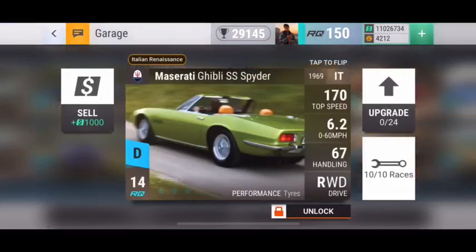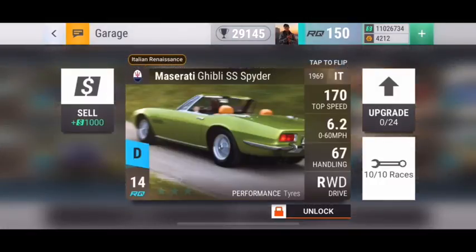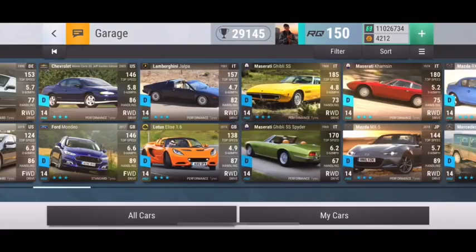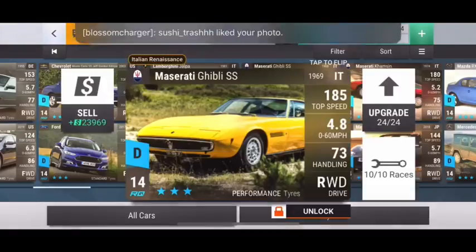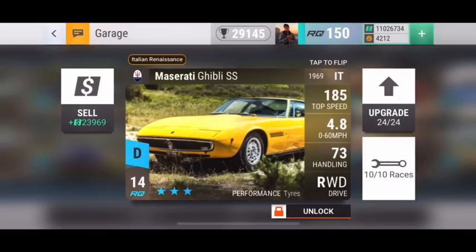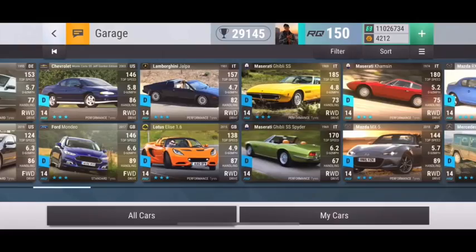Another one I have here, another new collection, is the Maserati Ghibli SS Spider, but I don't think I'll be maxing this one anytime soon, just because I have the Camzin and the Ghibli, but I kind of want to max out the Ghibli SS to complete what I like to think is the holy trinity of Italian Renaissance rares, which is the traffic light holy trinity: the green means go, Ghibli SS, the yellow means speed up, Ghibli SS, and the red means stop, Maserati Camzin. So those are the new uncommons.